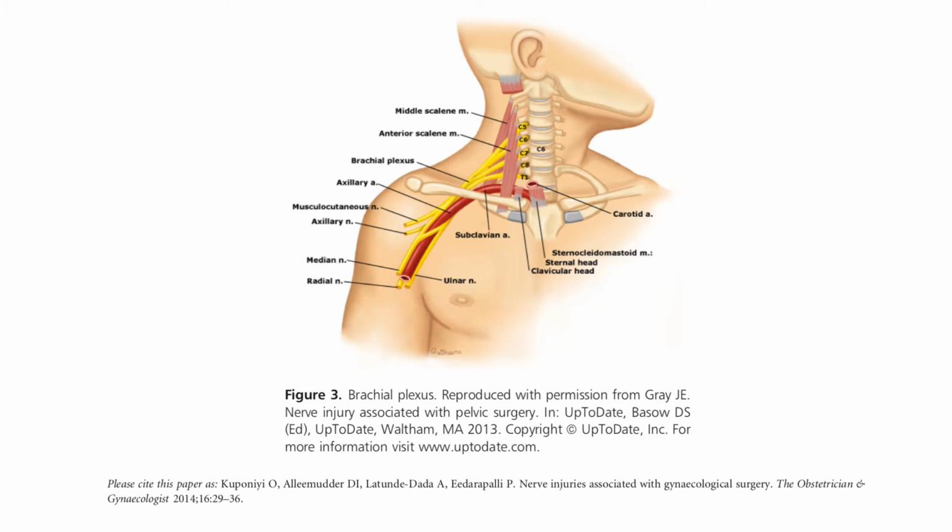This is the brachial plexus. You can see whereabouts they run and which nerves are involved, and we'll also be talking about the brachial plexus in detail as well.